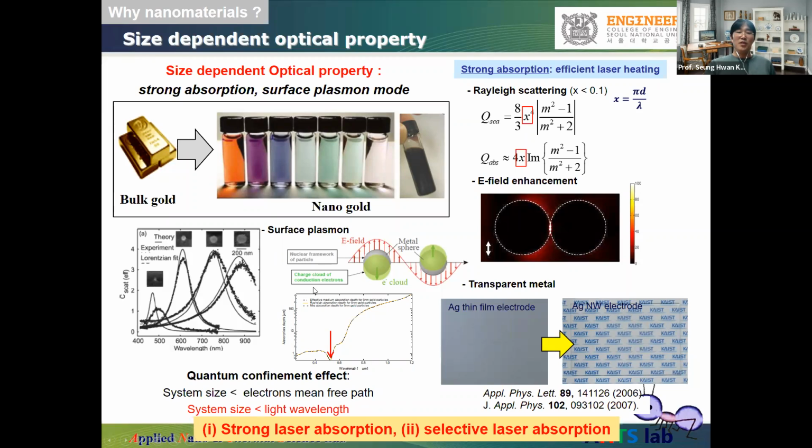Even though the metal itself is not transparent, it can be made into nanowires and can become transparent too. So we can develop a transparent metal.